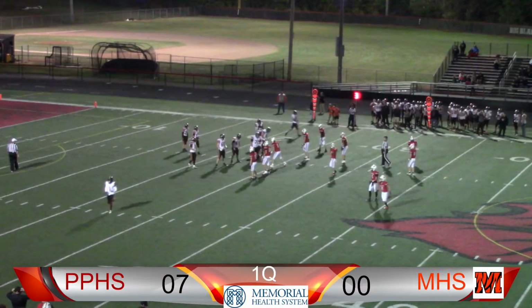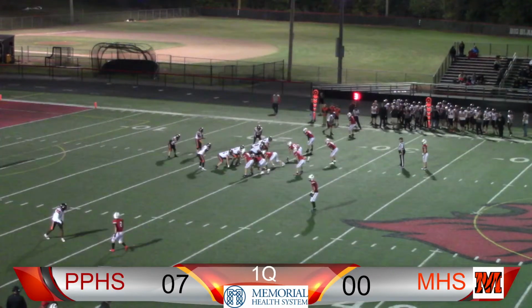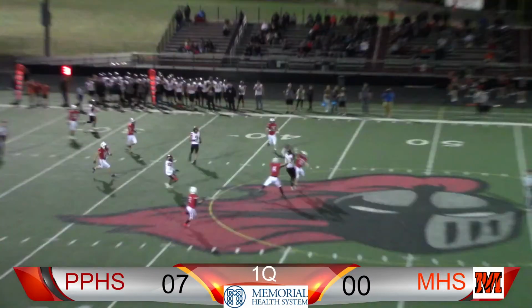So see if they come out and stick it to the ground or if they try to go in the air. They're going to go out of the shotgun with Warden and 2 wide receivers to either side. They're going to look to throw. Warden with the blitz in his face. Going to heave it across the middle.